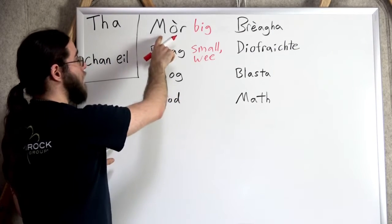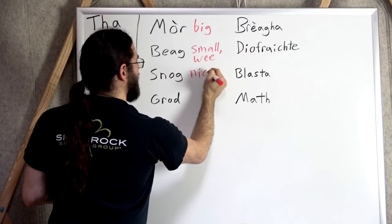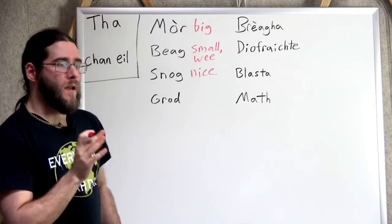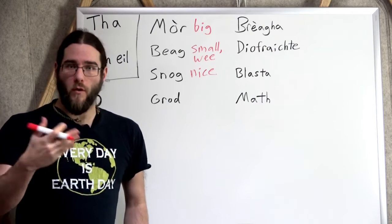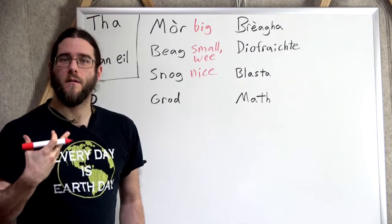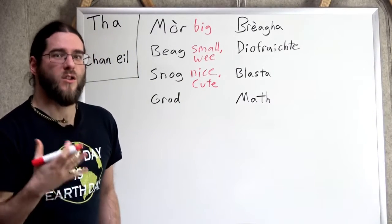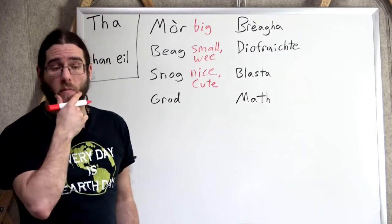All right. We have mór, beak, snok. Snok. Something's nice. The way I was taught way back when in Nova Scotia, so this is a bit more of a traditional perspective, snok was really for appearance. Someone looks nice, or it means they look cute. So traditionally, snok was really used for people. Maybe animals too, come to think of it, like pets.